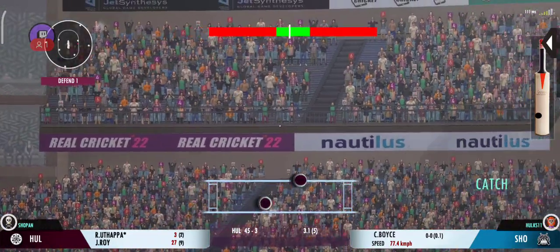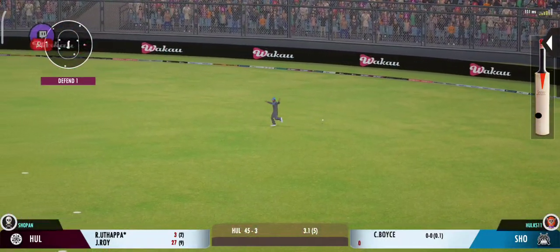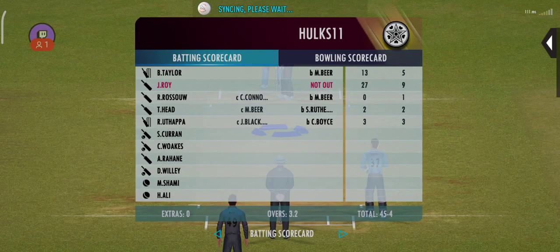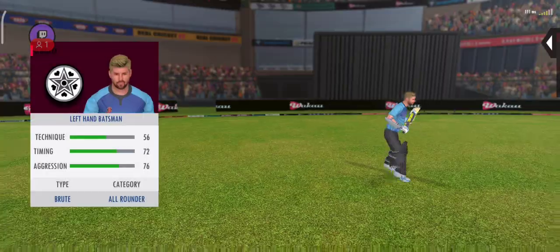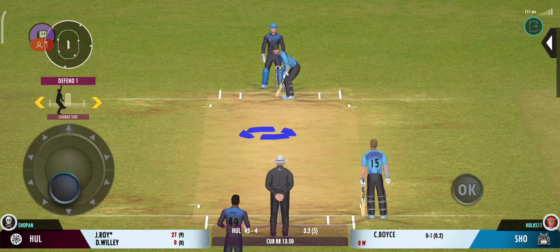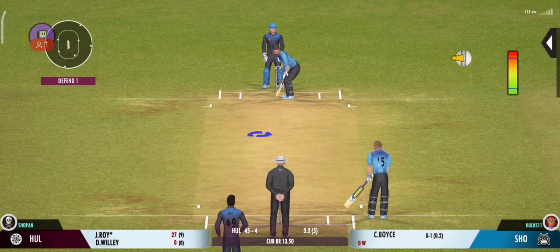Up in the air. Loose shot, and the fielder pulls off a beauty. Looks frustrated as he takes a long walk back to the pavilion. It's very important as a bowler to make the batsman play.